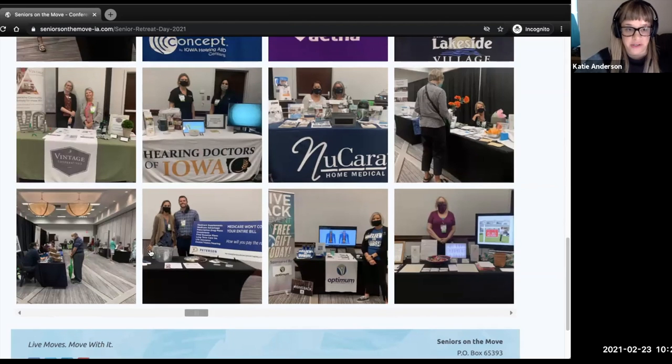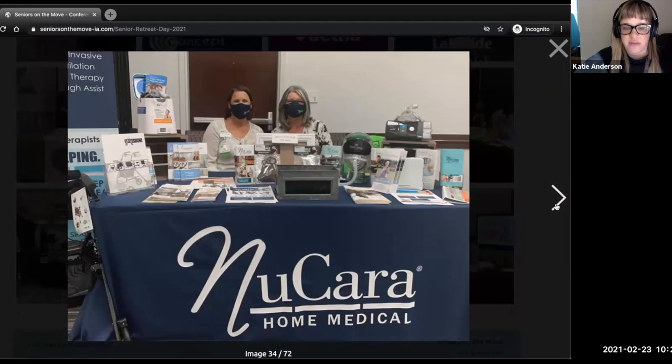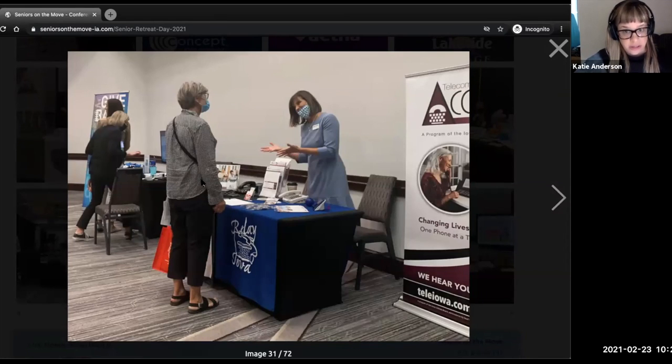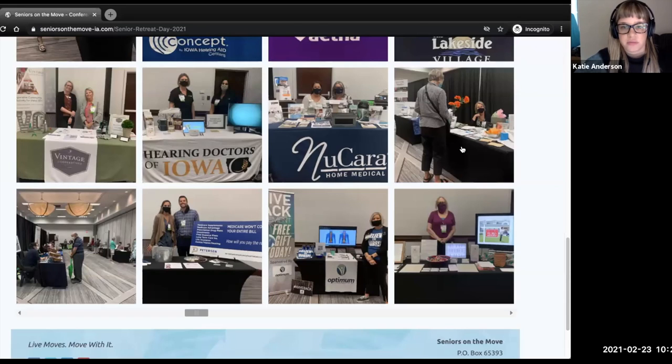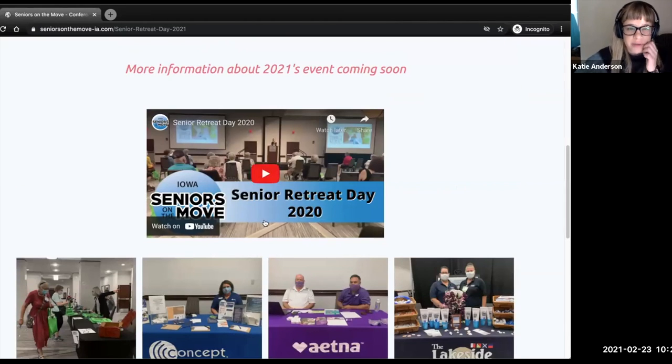Or if you see one picture that you like, say this smiling one here, a vintage cooperative, you can click it open. And then these arrows on the side are going to navigate you forward and back through the photos. So if you want to see them bigger, you can click one and then go through with the arrows. And when you want to get rid of this screen, the little X at the top will take you out of it.